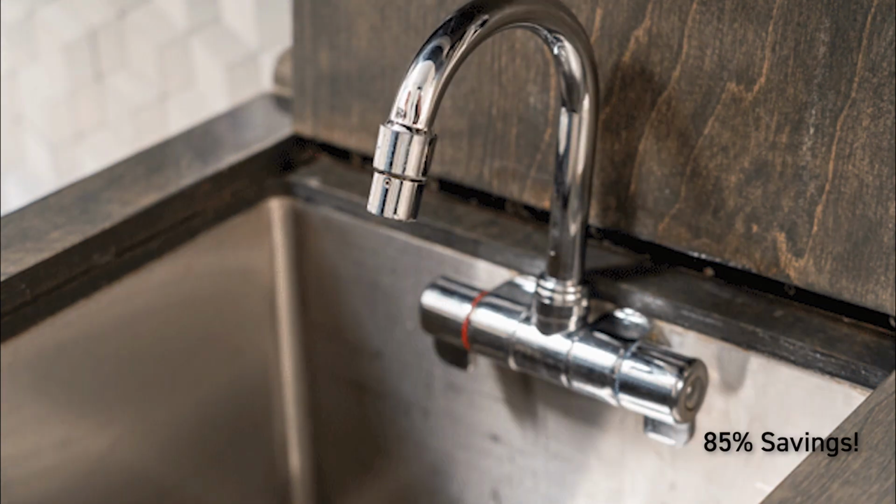And then the last thing, and the biggest one, is just water consumption. Getting water is a van life chore, and the less frequently you have to do it, the happier you'll be, we promise.